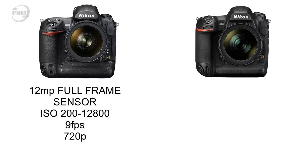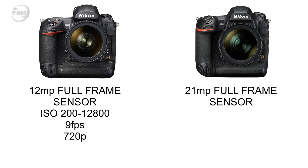Jumping ahead 10 years, the Nikon flagship camera now is the Nikon D5. The Nikon D5 has a 21 megapixel full frame sensor. The ISO range is ISO 100 to ISO 102400. The D5 will shoot at 12 frames per second and offers video in 4K.